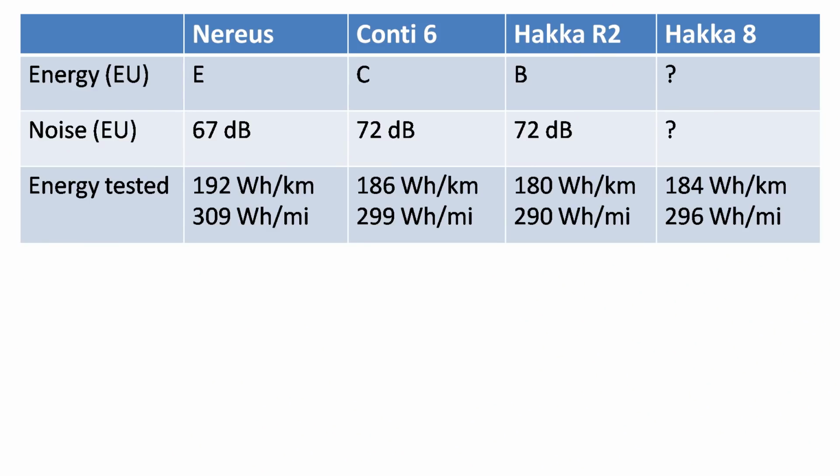Okay, so far so good, right? I mean, so far so bad, right, for the Nereus. But then we come to noise, and you can listen to the noise levels, by the way.